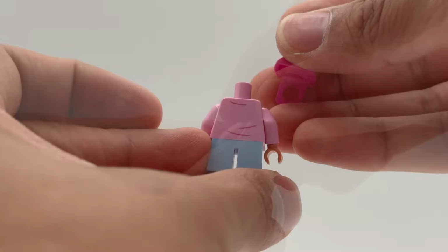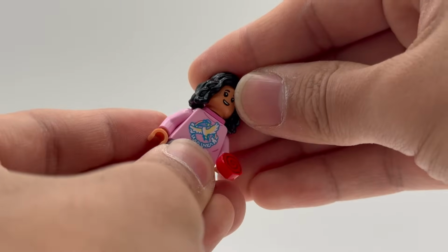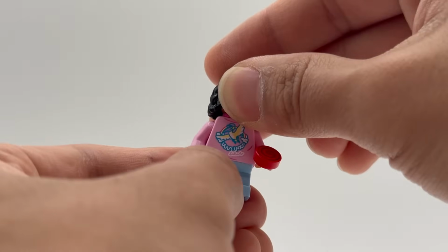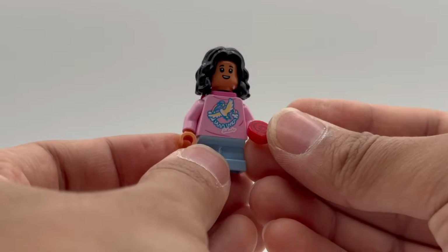Removing the backpack on Isabella reveals a very, very simplistic torso, just a couple of different curves here and there, but I actually do like the hairpiece being used. It's a relatively uncommon hairpiece, and it seems to match the character fairly well from the little that we've seen from the character in the trailers.